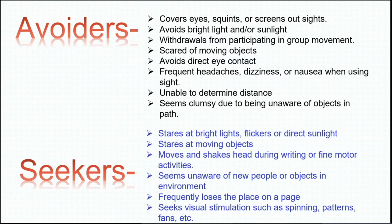Those that are seekers, they stare at bright lights. They don't mind the flickering, and they'll look directly into the sunlight, and they don't mind those little spots that come up in their eyes after you've done that. Stares at moving objects, moves and shakes their head during writing or fine motor activity. So if they're writing and they're shaking their head, they're just trying to make sure that it's steady for them.